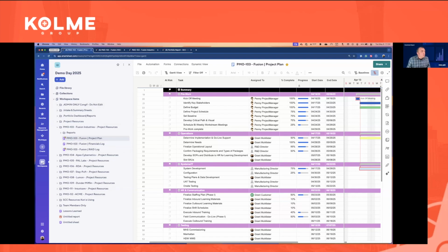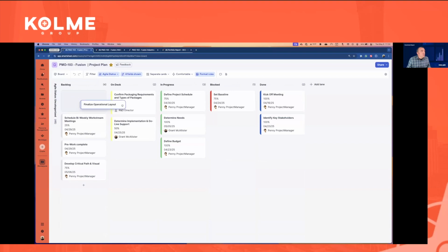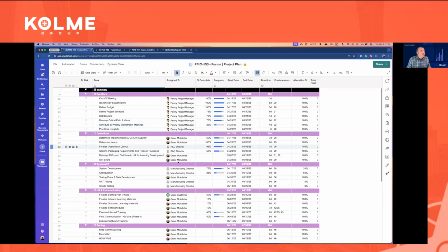So right now we're inside of a project folder and we're looking at a project plan. Now there are several ways to look at your project plan. You can do a traditional Gantt view. You can do a grid view. I like to also show people that you can do a board view if you're more agile and you want to have a Kanban board to move things around. I'm going to go back to our traditional grid view where we can build out our plan. Now, where Smartsheet really has power is in the formulas. Just like in Excel, you can write formulas, but the power here is that we can actually have AI help us build out our formulas.